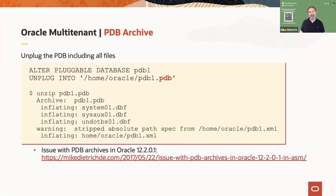Another nice technique I like a lot, when you are plugged in and you are happy, and then you see one day that you can unplug into a PDB archive. By default, you would unplug and create an XML file, and then you make sure all your files are together and you move them over with the XML file, and then you plug in. But you could also say alter pluggable database PDB1 unplug into .pdb. And this creates a zip file. Even though it's not named zip, it has the ending .pdb, but you can unzip it. And you see in that zip file, there's also the pdb1.xml, so it will be created automatically. Makes your life also easier.